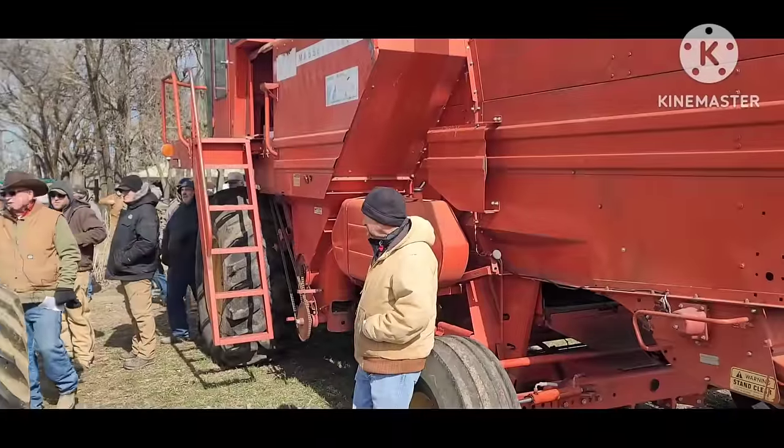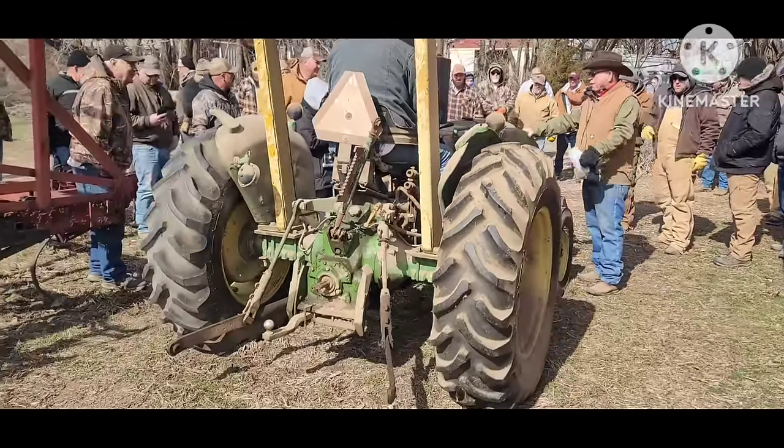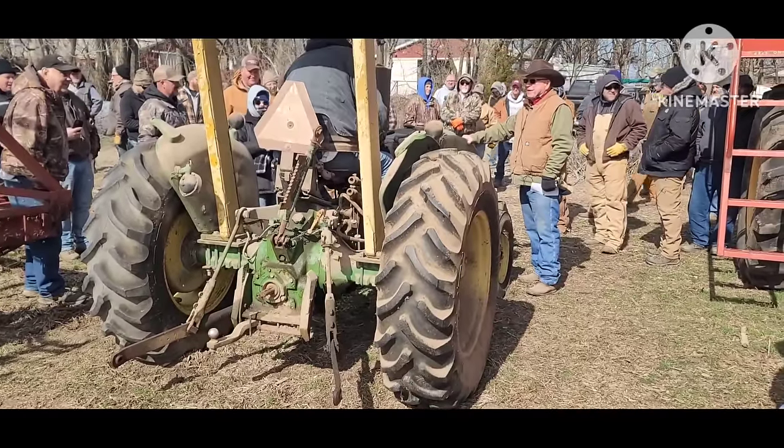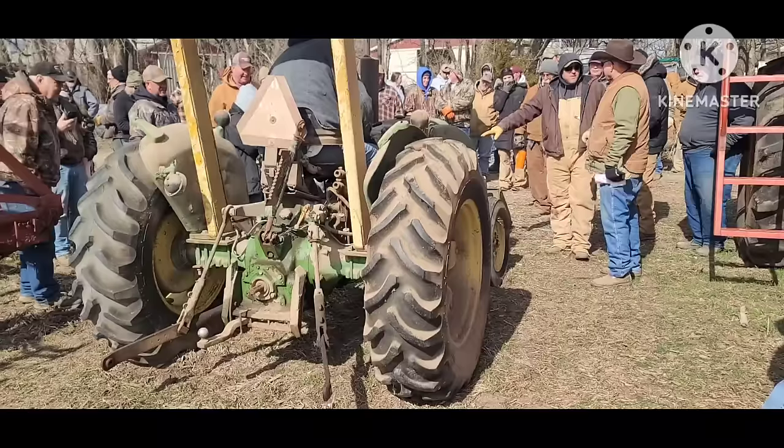Hey, here's the deal, guys. This one's back to set in the shed there. They said, oh, it may not run. Wade touched it, walked around it, kicked the tire, got on it, started. Something like that. 830 John Deere, three-cylinder diesel. Three-cylinder diesel.